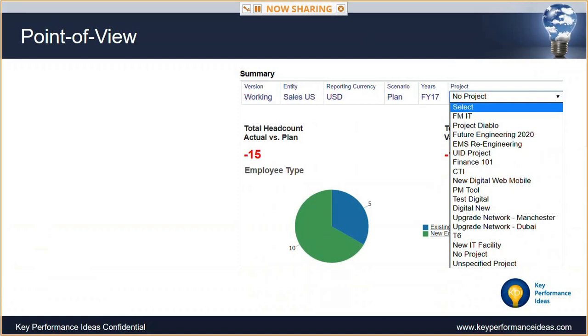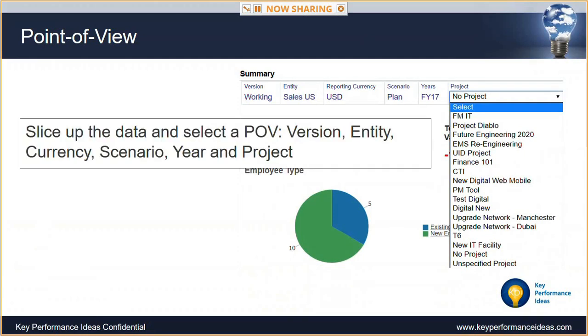However, if you are interested in this data for a specific project, for example, Project Diablo, select Project Diablo from the drop-down and you will see the same dashboard, just with the comp and headcount data allocated to Project Diablo. The same can be done if you would like to see data for a different department, scenario, year, version, currency, and all possible POV permutations. For example, actuals data from Sales Canada in 2018.